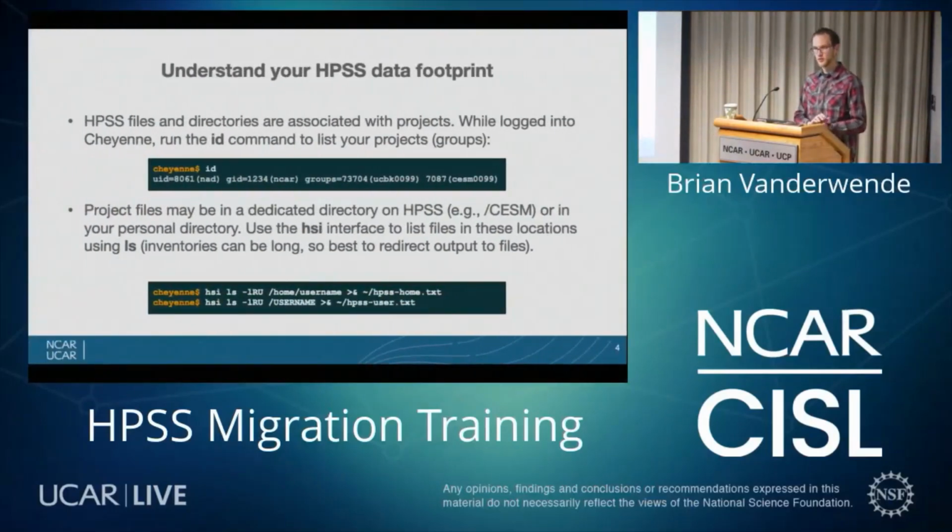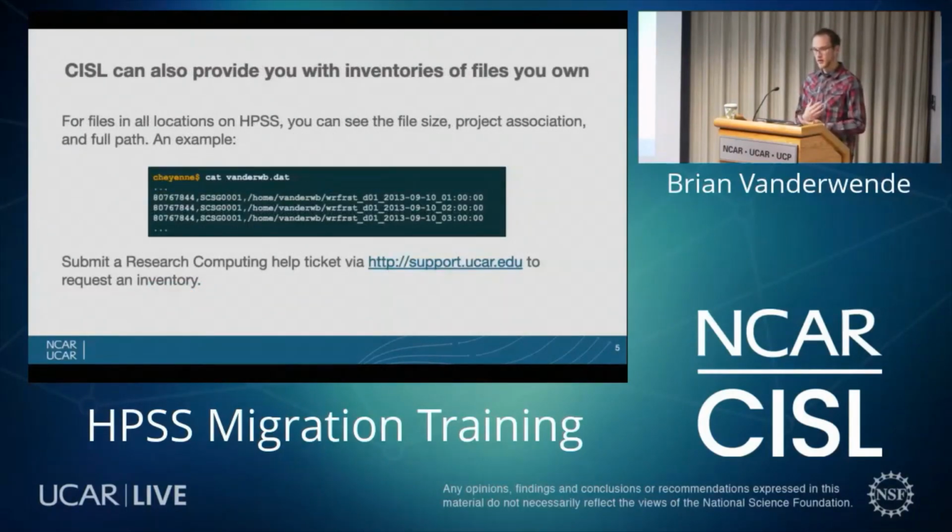Now, if you have holdings that are spread over tape more broadly, that can be trickier. So we, CISL, can provide you with inventories of all the files that you own. We have these for every user on tape, so we can provide those on request. If you go to support.ucar.edu, which is our relatively recently launched ticket system, go to the research computing section and then submit a ticket asking for an HPSS inventory. Then we can provide that for you.